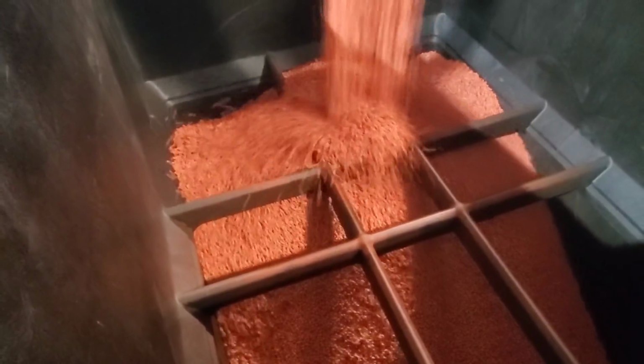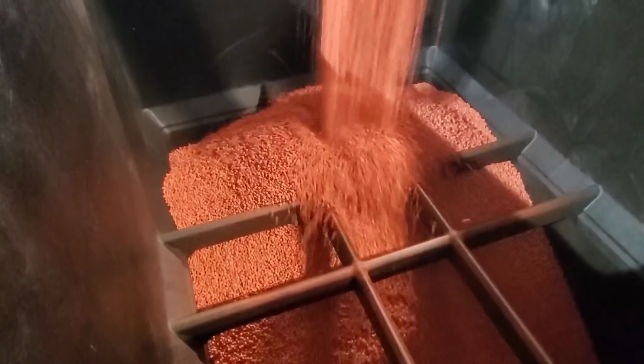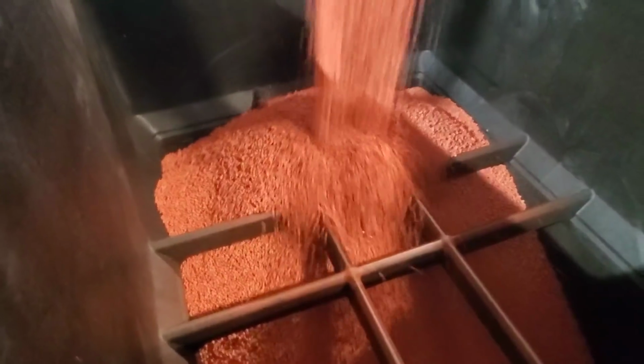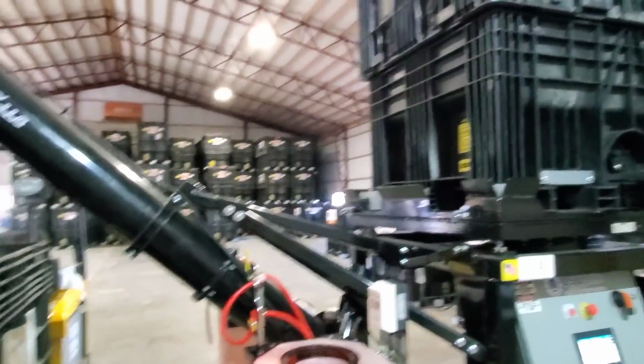I don't know if they look more red to you or not, but they don't have any yellow colors, so they're not as orange as the ones we had been running. All right, well, we got 5 boxes to run through, and then we'll be done with this batch.